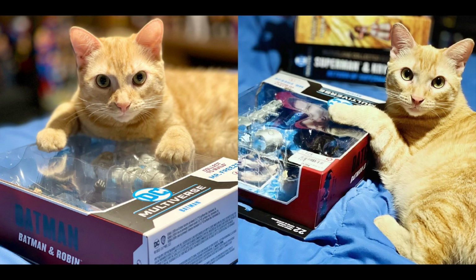One funny thing I do want to note, there was something very eye-catching about the Batman and Robin figure packages to my cat. Every single time I brought one home, she was trying to break into it. She was holding it. She was laying on it. She thought that was hers. And these are the only ones she's ever done that to. It must have had something to do with the red on the side of the packages, because any other package, she just looked right on over.